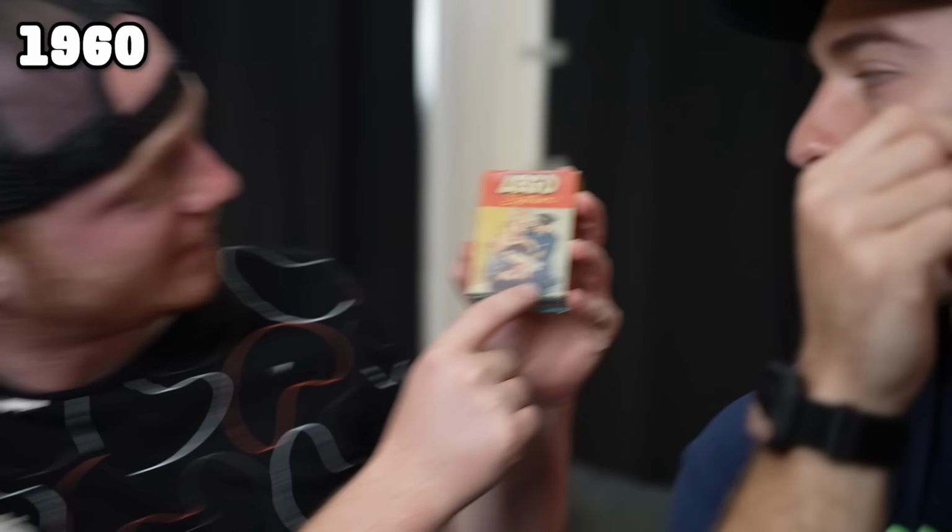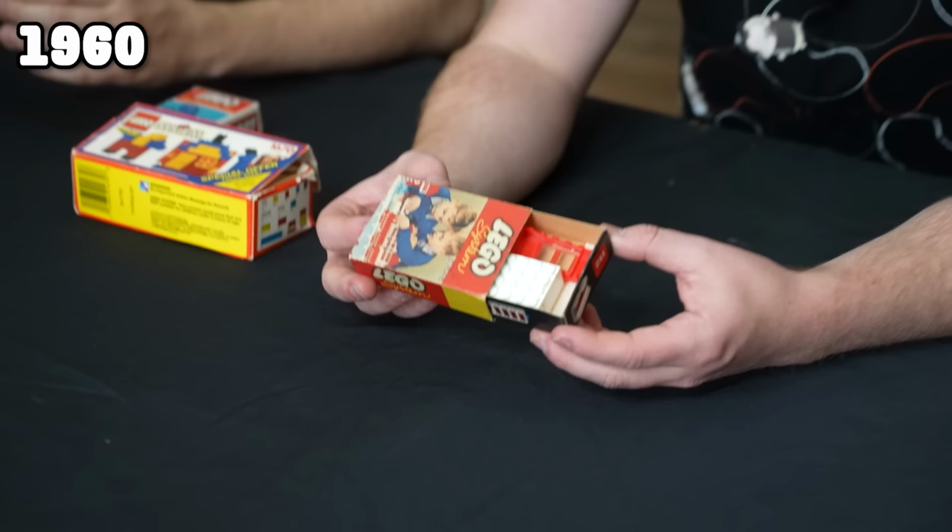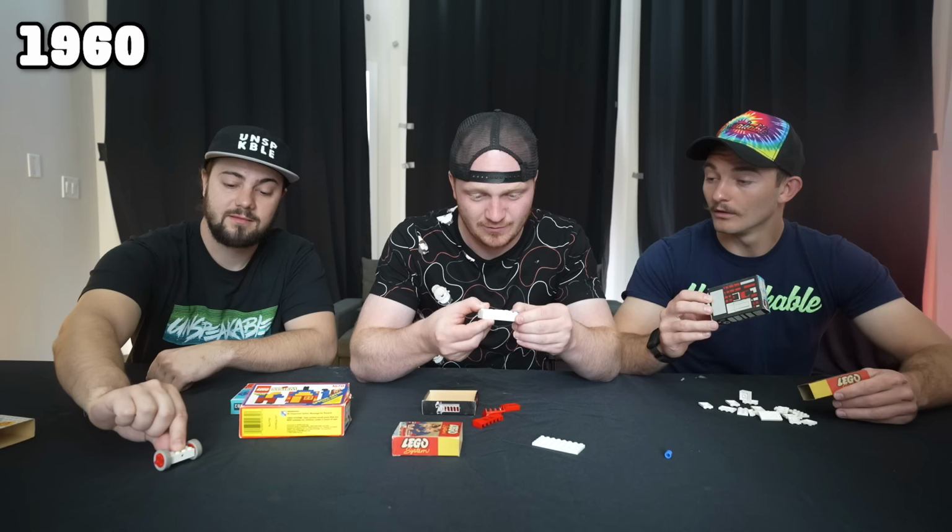It's like a pilot, and they built a little plane, and he's with his family. Aww. They have like pictures on here. This is like so cool. Let's open these bad boys up. You slide it open, and that is what you get. Wait, mine's already built. Yo!